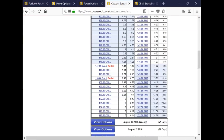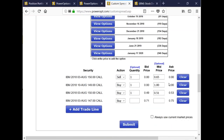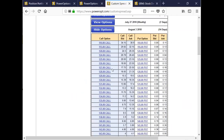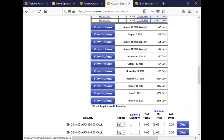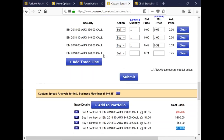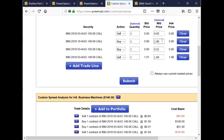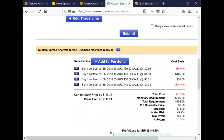Well, that's because you get a lot more premium. Let's do the 148, not the 147. 148 for August 3rd is at a dollar, a little bit above a dollar. So I buy to close the 150 at 51 cents for about a wash, maybe a slight gain. Based on my numbers, I don't know what your numbers were. You said they had a debit of 33 cents there.